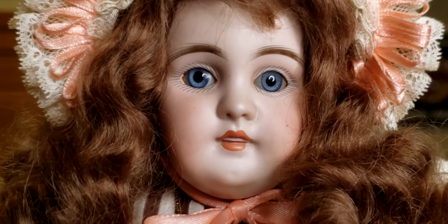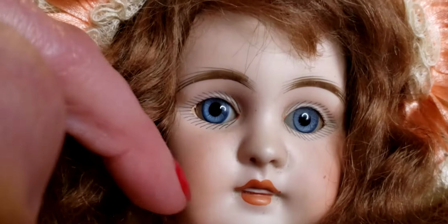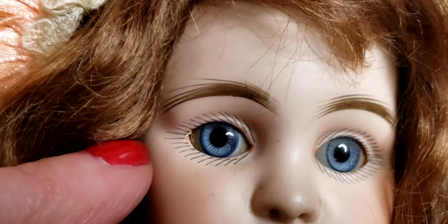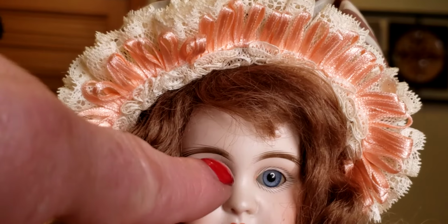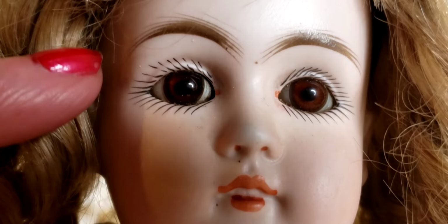Now this one's quite beautiful. Look at, again, that Kestner look. And Kestner also has distinctive eyebrows. A lot of them are quite arched, and they have feathering. Now, some of the lesser German factories would not go through that trouble and would just do one stroke for the eyebrows. There you go. There's another Kestner trait, these beautiful eyebrows.